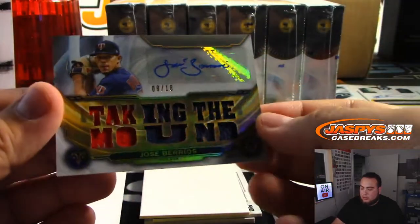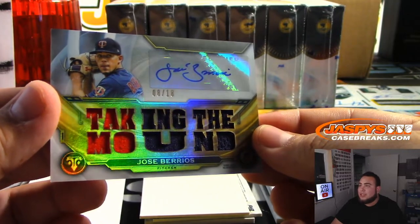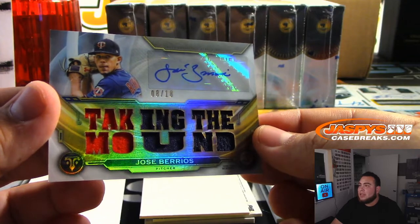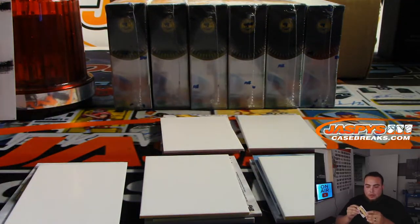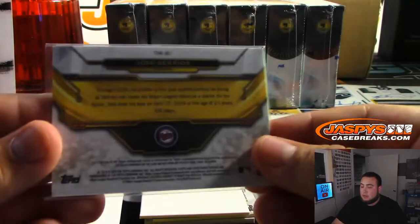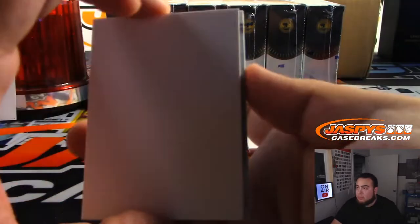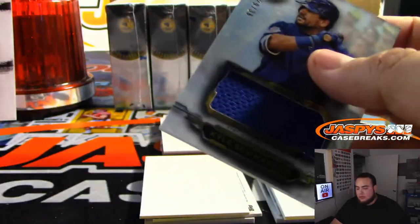Washington Nationals. 8 out of 10. Or sorry, not Washington Nationals. Minnesota Twins. 8 out of 18. Taking the mound. Jose Berrios. Jersey autograph. Twins having a great break going to Greg. And Kyle Schwarber. To 36.